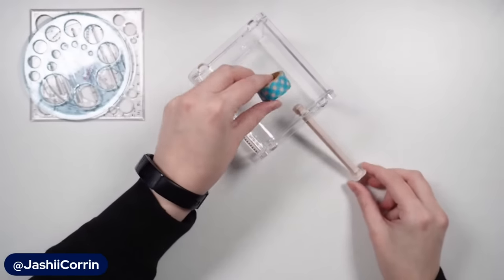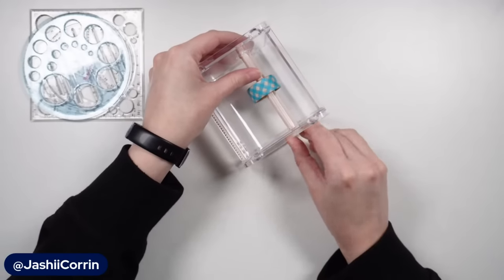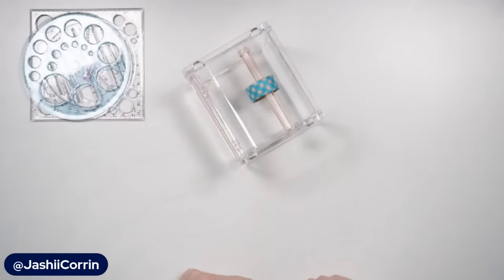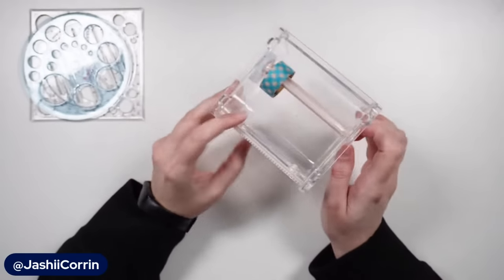So you then take your little tape roll, just feed it through, and then put that back in the other side and twist to lock it in place so that then you can dispense your tape on the little tape roller, which is kind of nice. And it's fairly large, so you can use quite large tapes on it too, which is pretty cool.